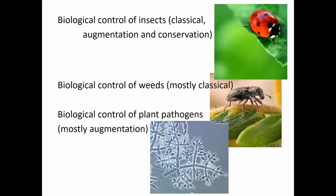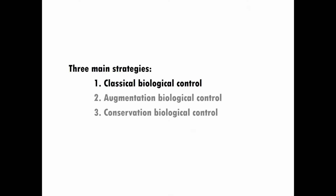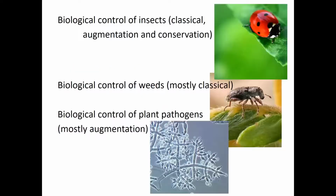Okay. Also, another aspect of biocontrol is that it's used in different ways. Remember I just told you there are these different strategies: classical, augmentation, and conservation, and I'll be talking about those. All of those strategies are used for biocontrol of insects. Biological control of weeds mostly uses classical biocontrol, and biological control of plant pathogens is mostly augmentation. By the end of my talk, you'll understand all of that terminology. We'll have a quiz. No, I'm kidding. Okay, so it would be way too much for me to try to cover everything, so I'm only going to talk about biological control of insects.